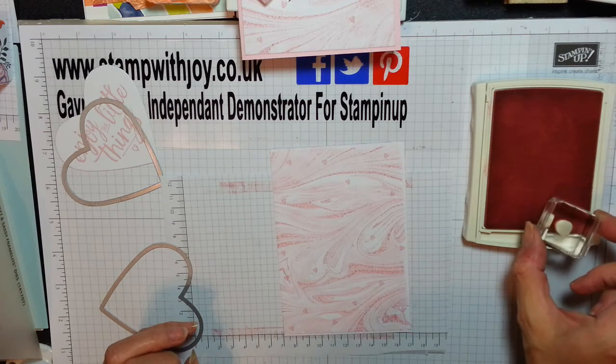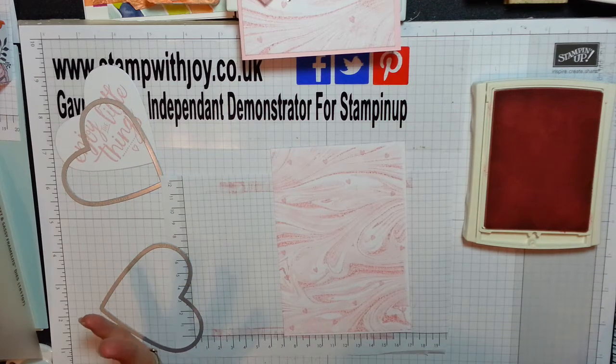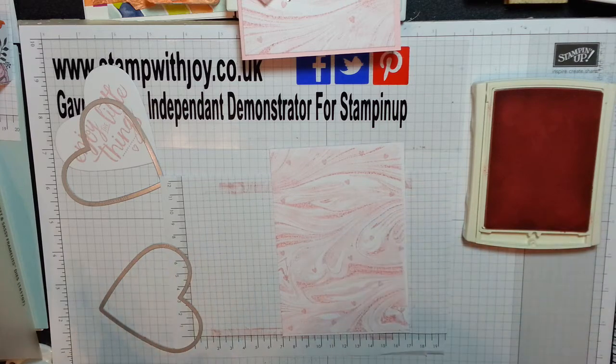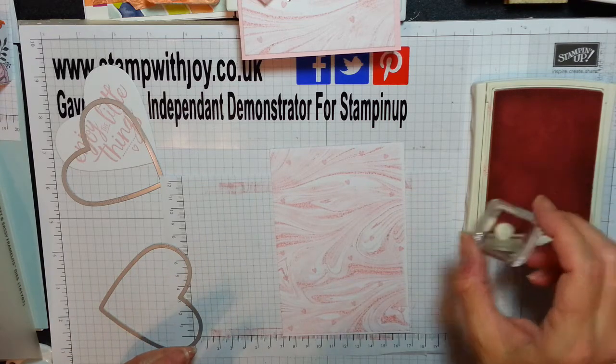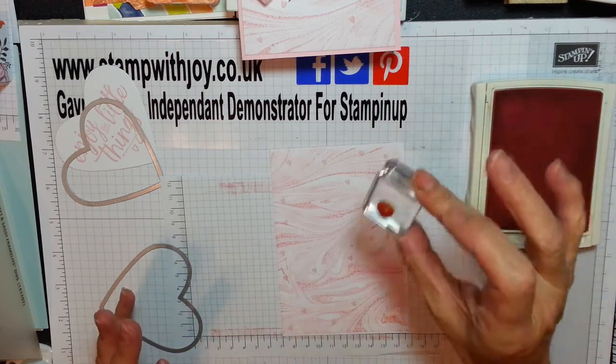Not pretty. I'm going to put one more. I think that's okay. She says, get a stamp on whatever. Probably cover that up now, but you never know. That's just so cute. I love it.